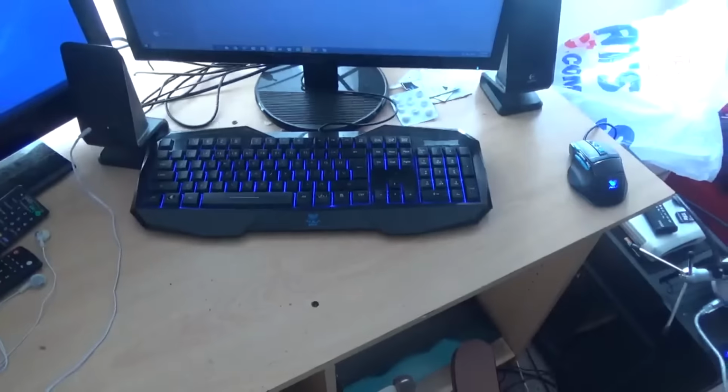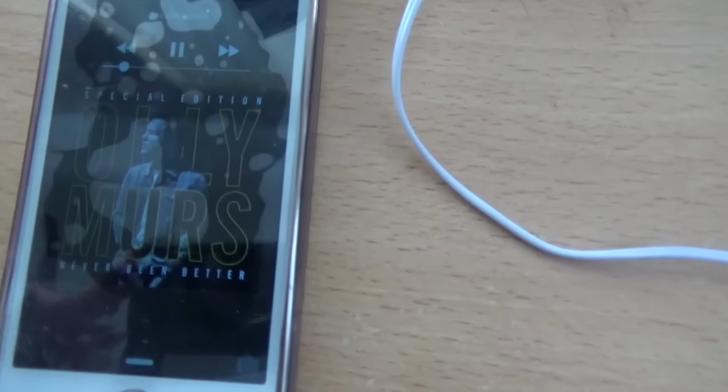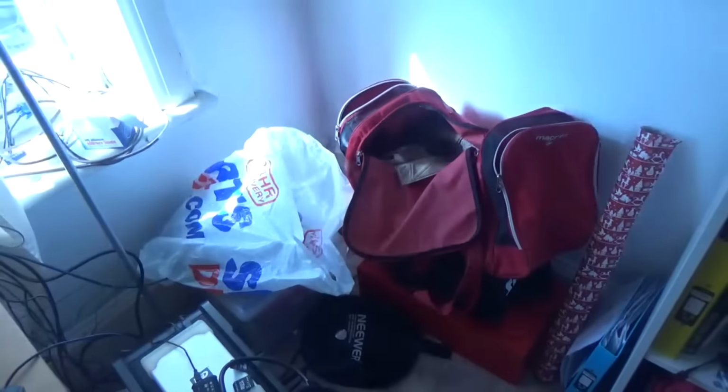So I've got one keyboard, got one mouse, and I've got a microphone. And two monitors. No, I've got two monitors. I was about to say one. Yeah, what's playing on my phone right now? It is Ollie Murs. So that's quite current, sort of. Then you got that, and then some bags.